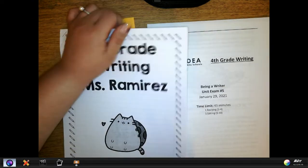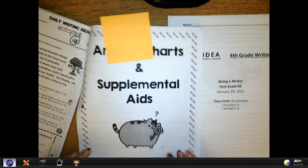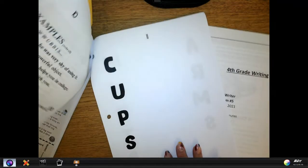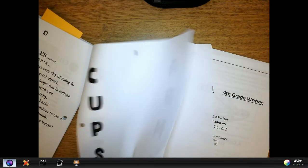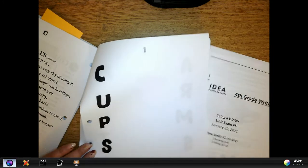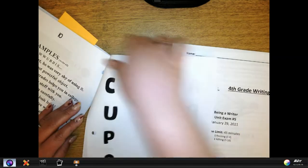And I want you to turn to the anchor charts and supplemental aids section. If you flip through the pages and go towards the back, on pages 11 through 15, you have your supplemental aids chart. You can go ahead and use these to help you with your exam. You can tear them out and use them while you take your Being a Writer Unit 5 exam. So please do that now.